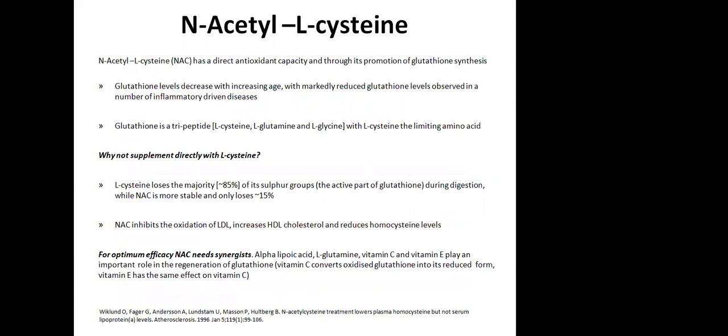Okay, another way to look after our glutathione levels is through supplementation with acetylcysteine. Not only does it have a direct antioxidant capacity itself by promoting glutathione synthesis, but it actually has a number of other wonderful benefits within the body as well. It inhibits oxidation of things like cholesterol, it reduces homocysteine levels, and it also has this wonderful synergistic relationship with other antioxidants.